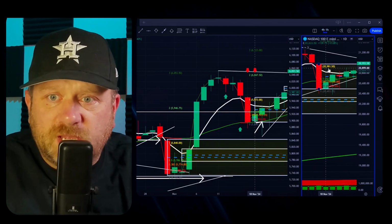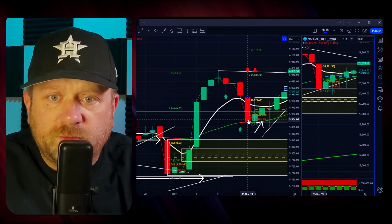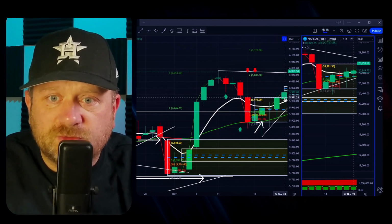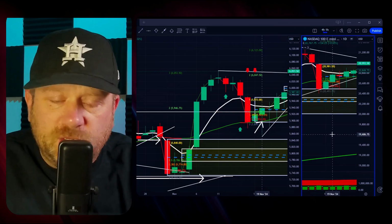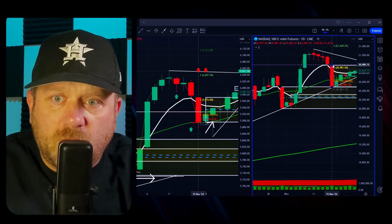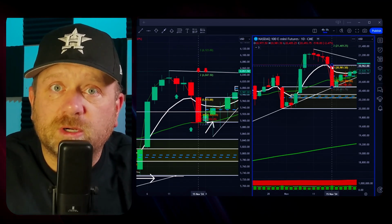We were outside of the removal box, right? We had already started to remove the exhaustion bar in the ES, right? So here's Friday, and then we'll get into Monday here in a second. But if you look at the NQ, if we just slide this out so you can see it, the NQ has not removed the exhaustion or the plausible exhaustion bar yet.